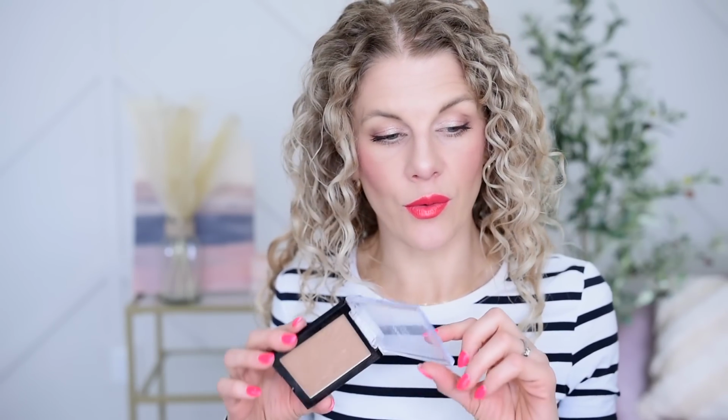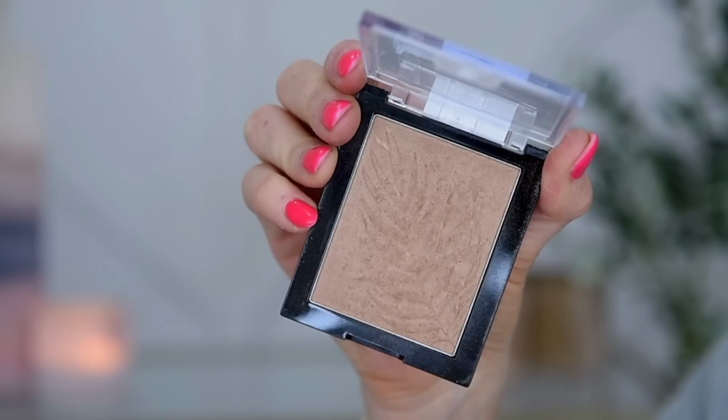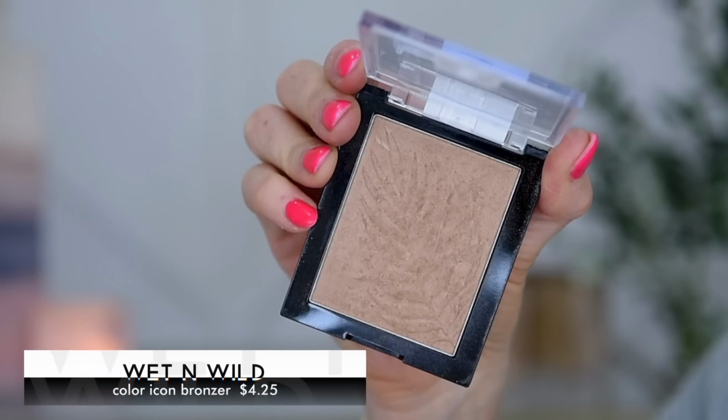This thing was $15 even at Walmart and Target, but I have a backup, and this one I might like even more, particularly for my life lately, which has been, I don't have a lot of time to do my makeup, and so a powder bronzer is kind of the fastest way to go. And this Wet n Wild Color Icon bronzer in Sunset Striptease is just perfection. It is the best bronzer.